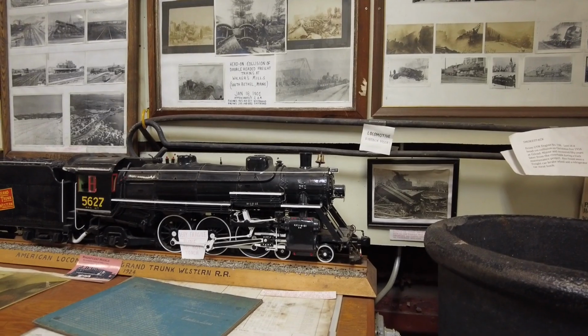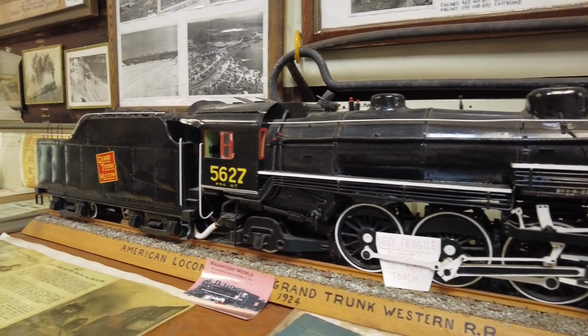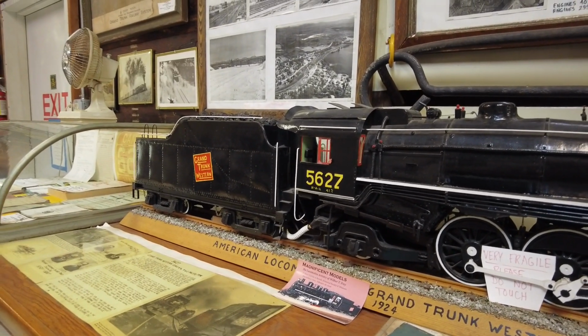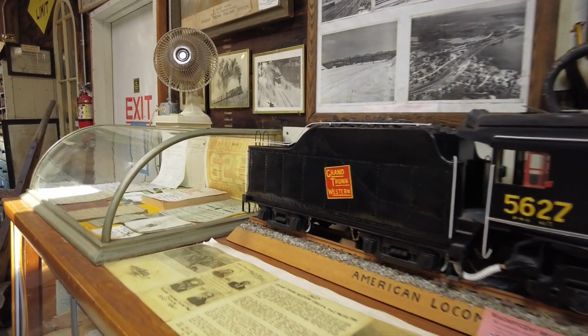Here's another nice model. Who made these things here? This guy by the name of Fry. Boy, he is really good, isn't he? Wow.